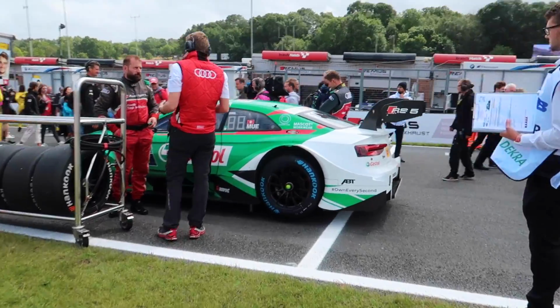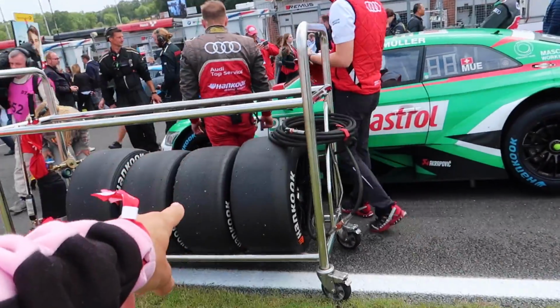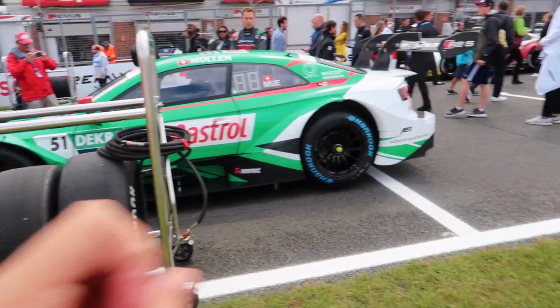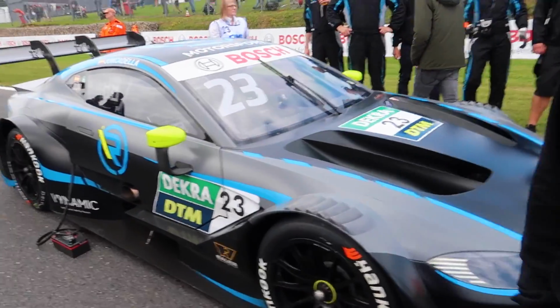This DTM car is just on the grid. This is Nico Muller's car. He's currently on wet tyres because they will put the slick tyres on just before. Potentially some of them might be in a tyre oven at this point, so they'll be getting warmed up and then they'll just bolt them straight on. They probably did the outlap on wets to save the slicks. Right there, this is an Aston Martin DTM car, which is pretty insane.